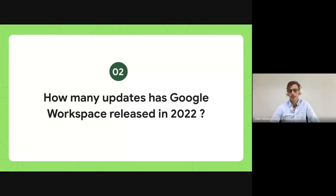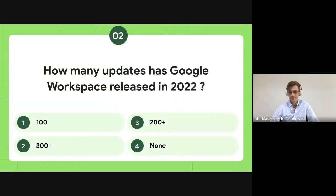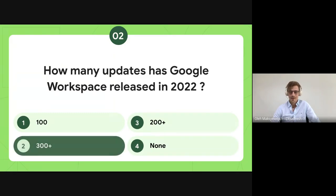The second one: how many updates did Google Workspace release in 2022? Here are the answers. Okay, thank you for all the answers. And let's go with the correct one. Google had a bit more than 300 updates last year. And I guess the person from Romania was the first with the answer of exactly 300. But still, this is the fastest correct answer. So thank you.